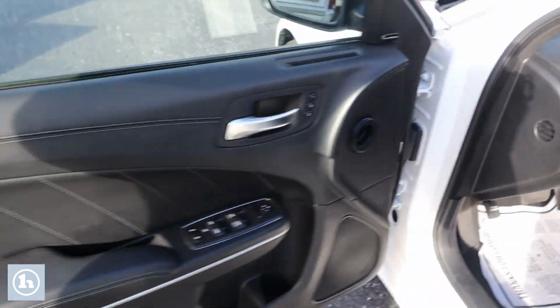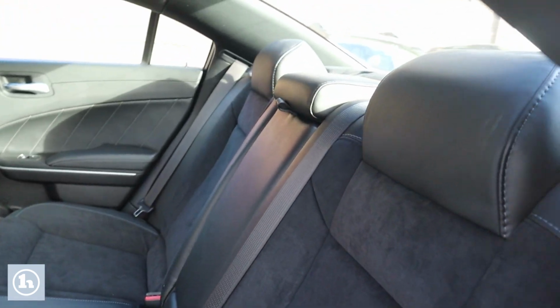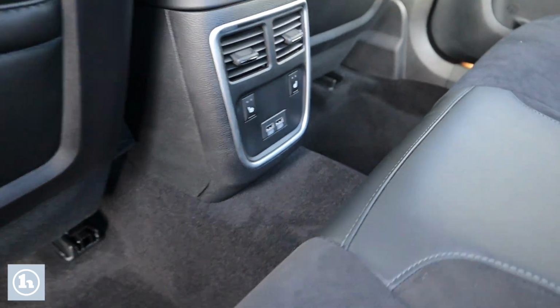If we take a look into the back here, you can see there's quite a bit of room back there. You know, it's a sporty car, but it does have all four seats still. It is a four-door sedan. It has heated seats back there, along with the USB chargers.